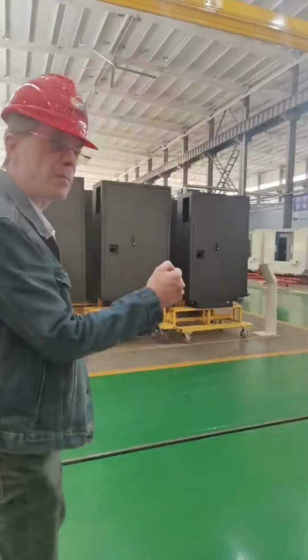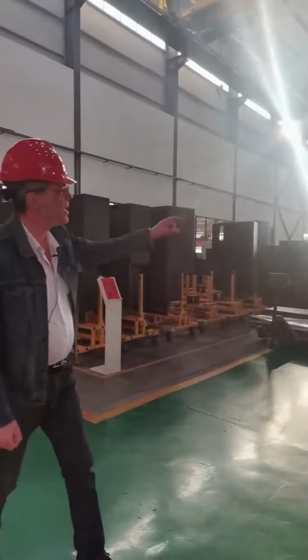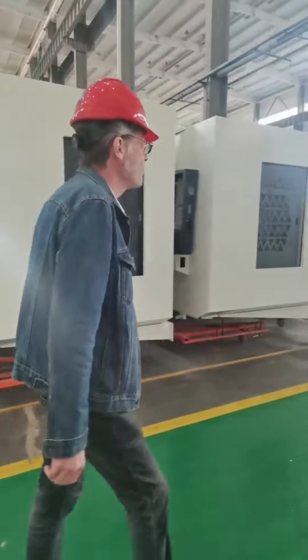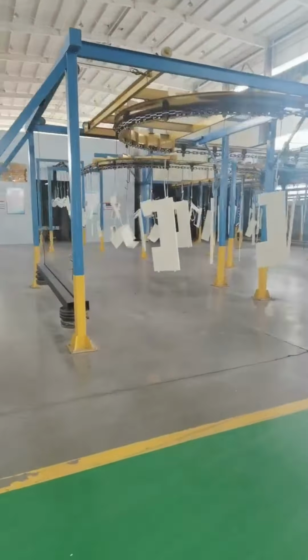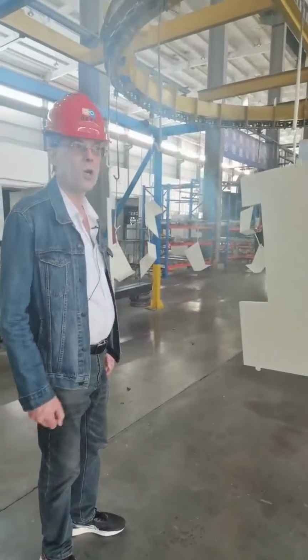And then on the left side here, this is our vertical machining VM, and we'll see bigger housing. And behind there you see the powder coating painting line. So this is the body of our machine, which is called housing. And on the left side, there is our chain painting line for the small parts, as you see. Small and light parts, surface treatment, which is called powder coating.